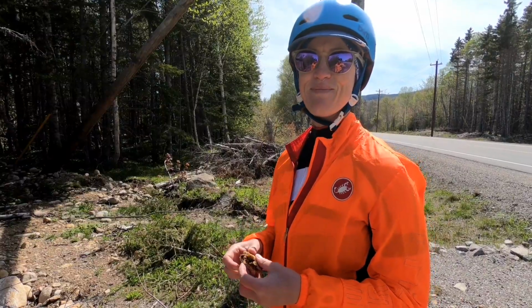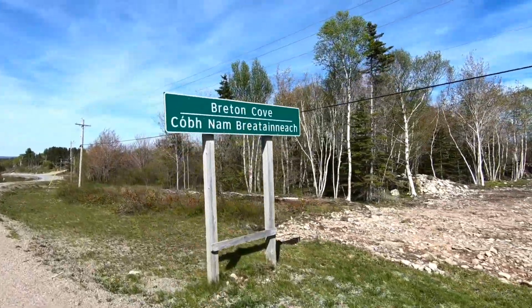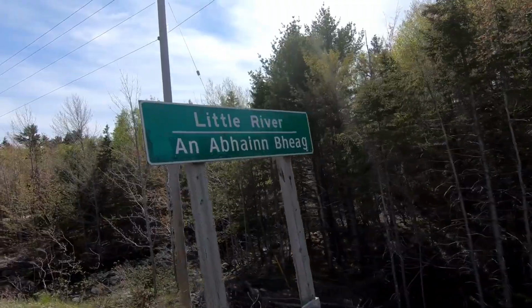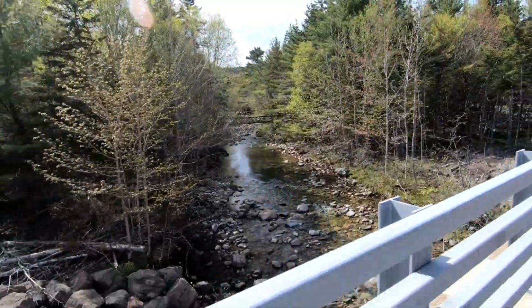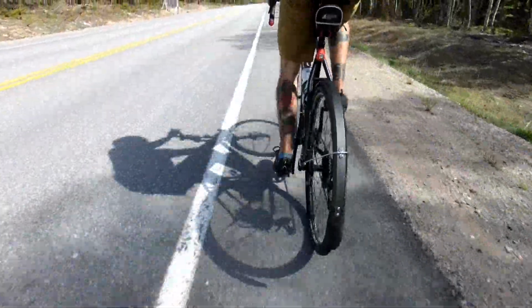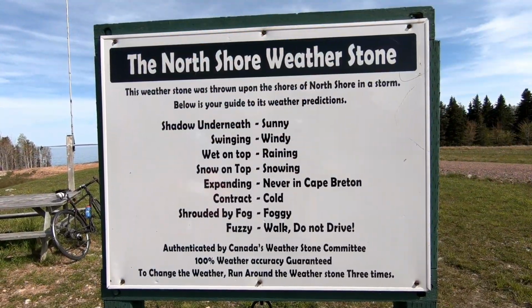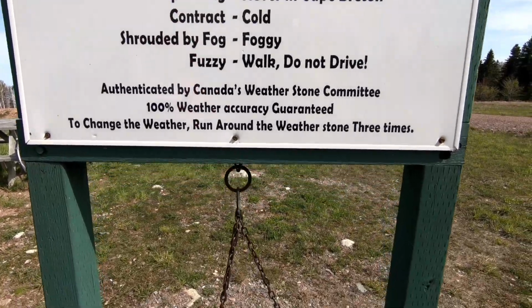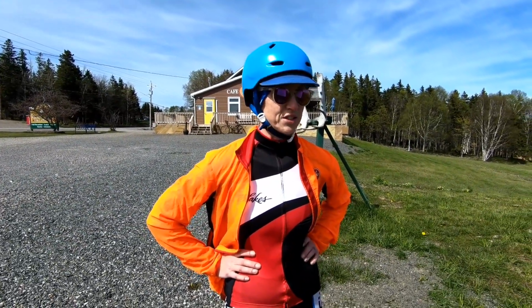It's been 40 minutes? Yeah, about that. And now my blood sugar's tanking. It's just one of those days. Yeah. I don't know if you can see the shadow, but according to the sign, it's 7.